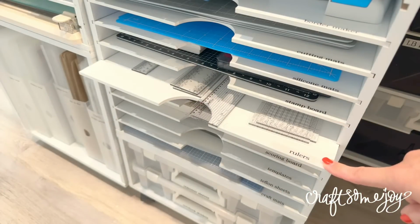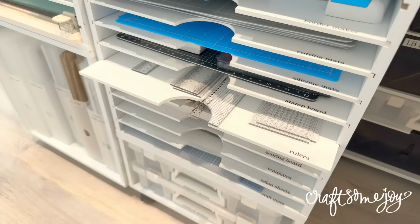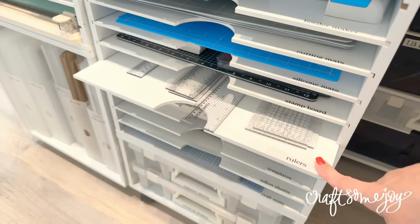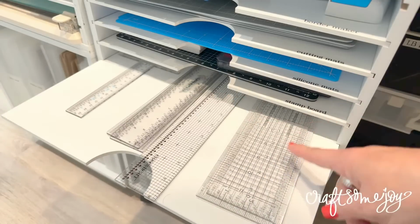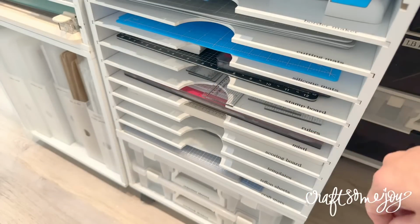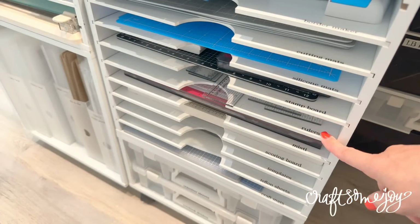And then this row, I thought, you know, I used to have my rulers hanging on my cart, and they'd always be swinging around, knocking on things. And so I said, you know what? I just need to have a little drawer, a little section for my rulers. So now my T-squares and my zero centering rulers just all sit right there. So it keeps them nice and handy.